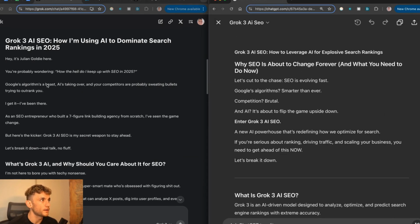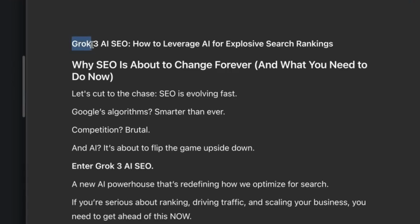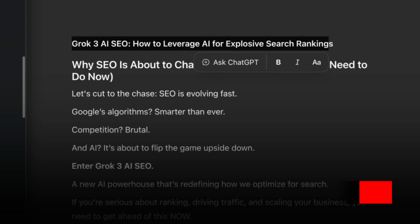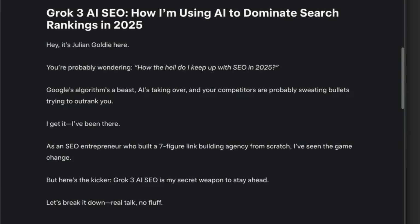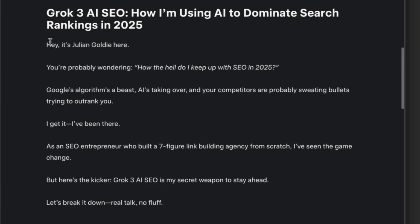The headline from Grok is "Grok 3 AI SEO: how I'm using AI to dominate search rankings in 2025." That's perfect. ChatGPT 4o says "Grok 3 AI SEO: how to leverage AI for explosive search rankings." I would say both of these are pretty good headlines. I do like the way this is formatted really nicely inside Grok. It's quite easy to read and scan through, but both of these are really good articles, to be fair. You can feel how humanized this is.